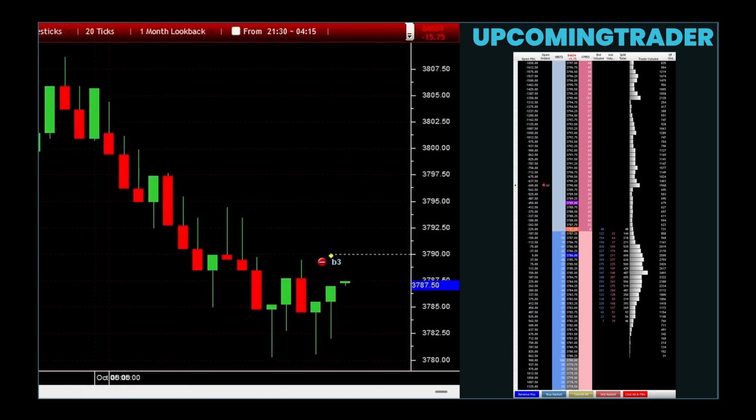Exit points, on the other hand, are usually established by identifying support or resistance levels near the pattern, or by setting a profit target based on historical price movements. Understanding the tri-star pattern and how to set entry and exit points requires not just a familiarity with candlestick charting, but also a nuanced appreciation of market psychology and dynamics.